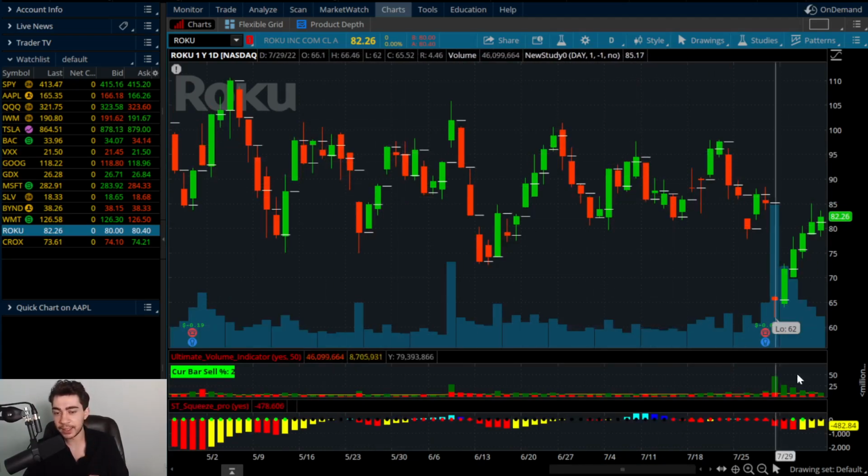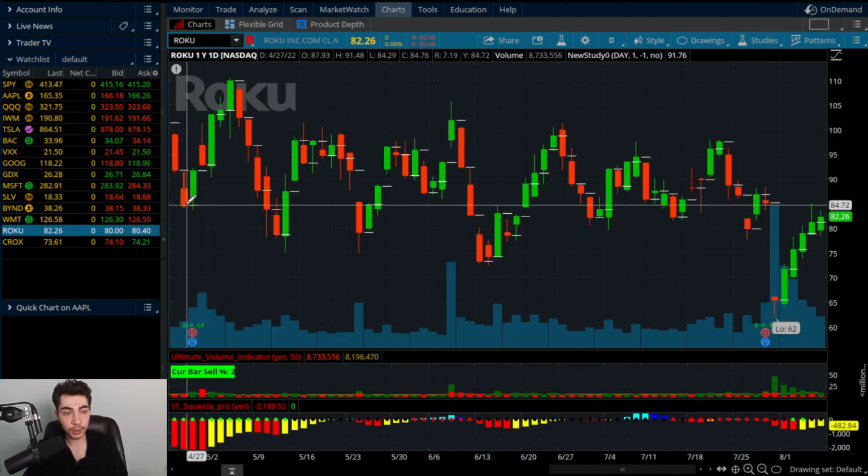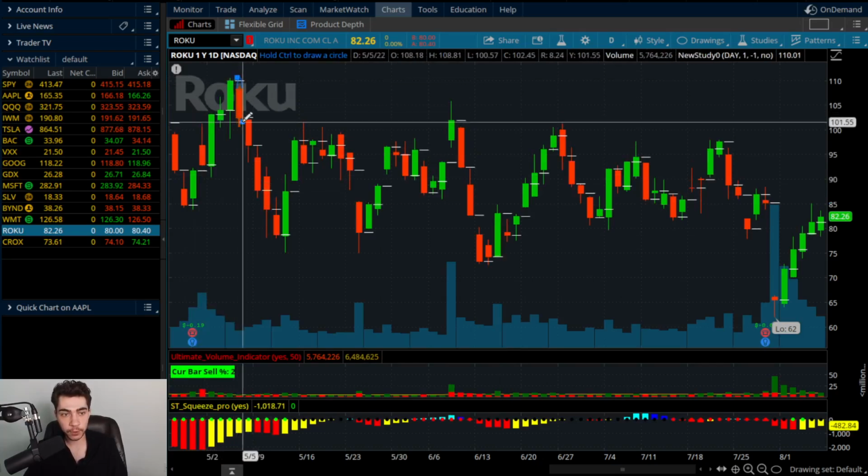Now, let's study how Roku reacts when it has a strong move to the upside, then it has the first red day. Right here, strong move to the upside, first red day.